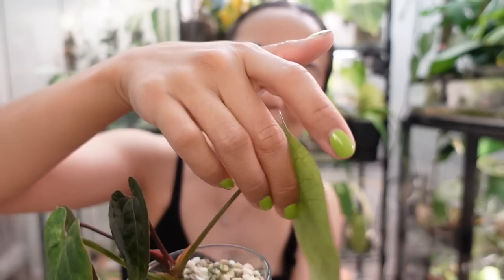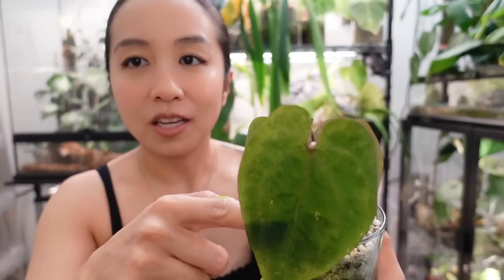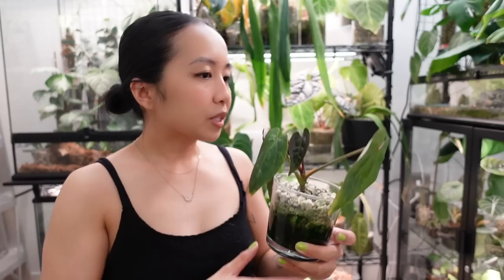This one was one of the ones that got attacked by spider mites. Typically, I don't freak out when it comes to spider mites anymore, but when I saw it on this one, I was like, no, stay away. But she's got some leaf damage, otherwise she's looking pretty good. So that's that.